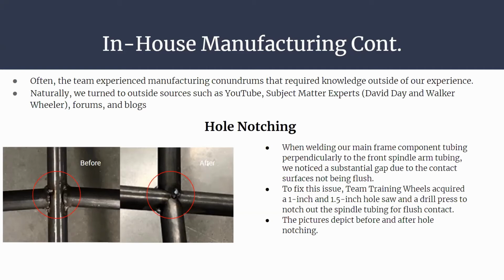And we felt that it would be a good piece of information to add into the slide. And it was something that was very helpful.